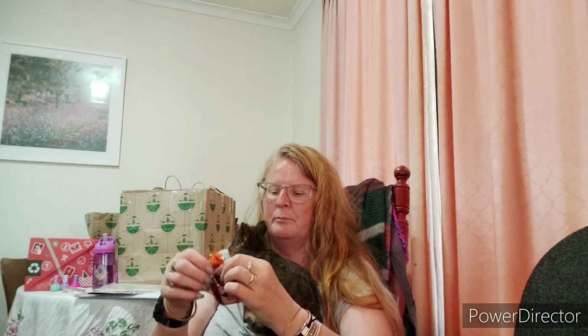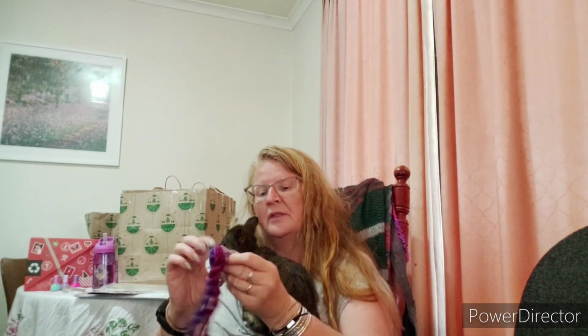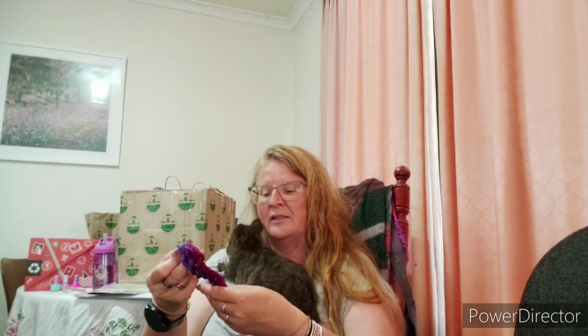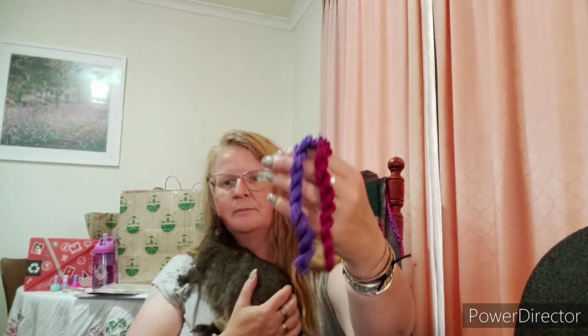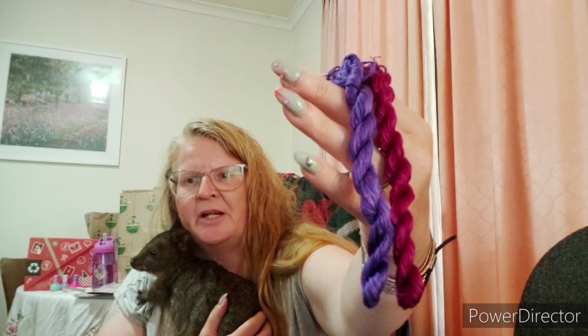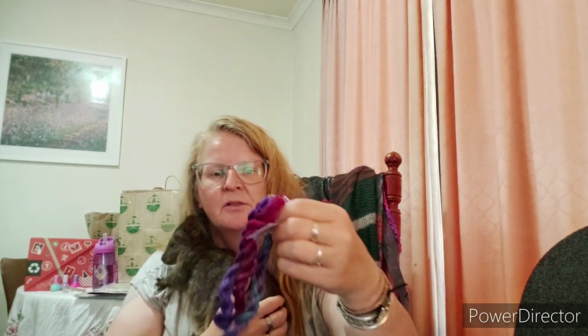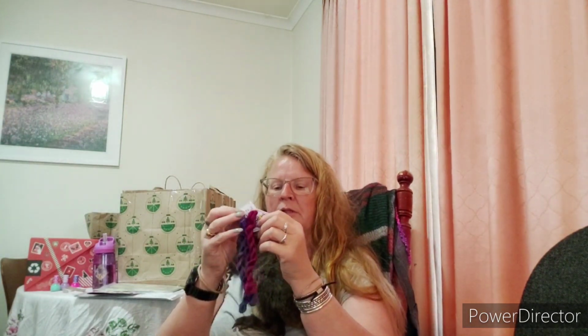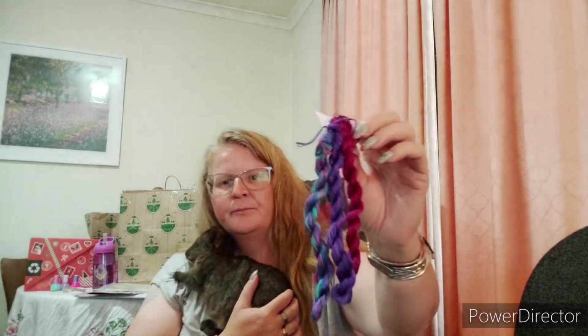It seems to be bigger though. These colors are gorgeous. Oh, there's two of them, that's why. Okay, these are silks number two and number three, and they are purple and burgundy. Aren't they gorgeous? So there's number one, number two, and number three.